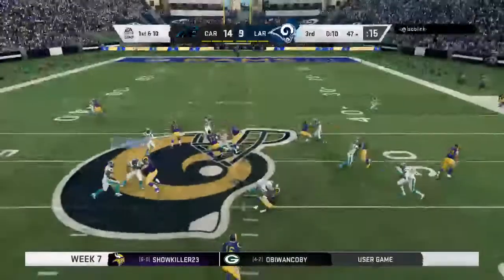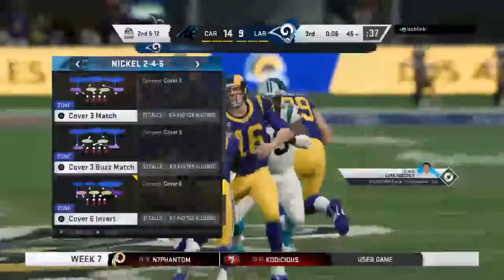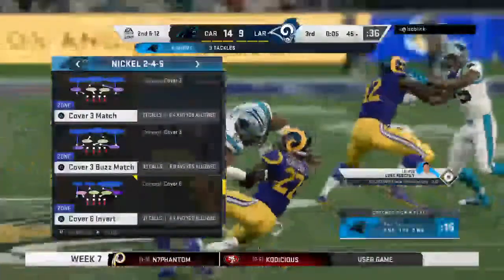On first down, Henderson. And maybe a measure of revenge there. He's had his way in this one, but this time they get him behind the line.